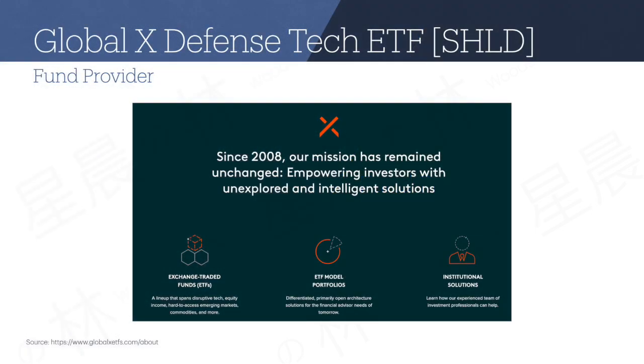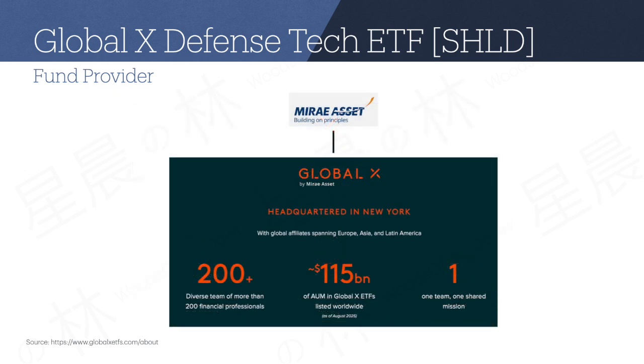Global X is a New York-based ETF provider founded in 2008, widely known for its thematic growth, income, and international product suites, in addition to its core, commodities, and alpha strategies. Global X was acquired in 2018 by Mirai Asset Financial Group, a South Korean asset manager. Global X today manages over $115 billion worth of assets and has been expanding its offerings outside of US, particularly in Europe with its UCITS ETFs.